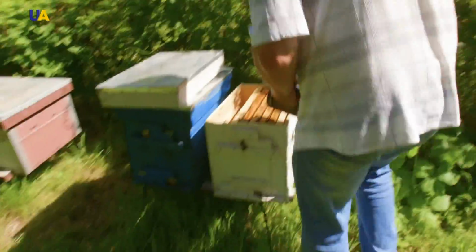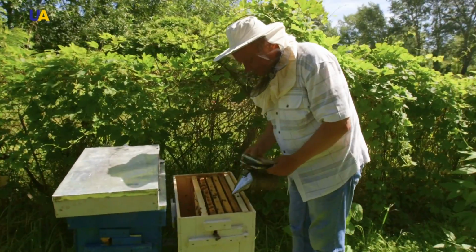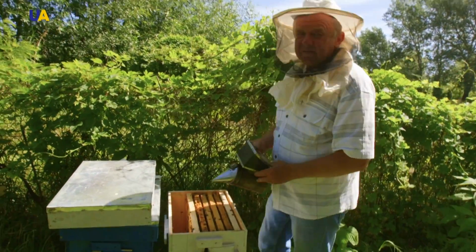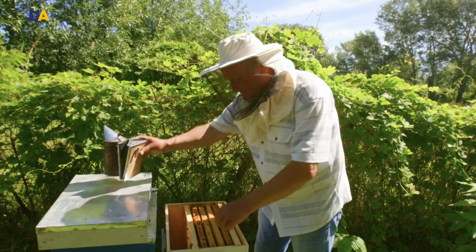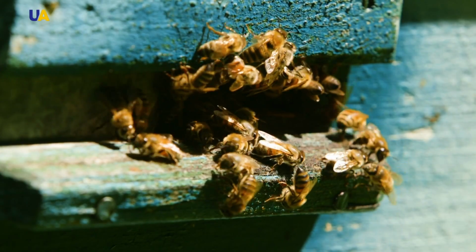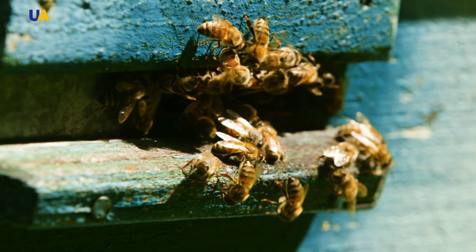Just a small reminder as to who the boss is. When you use too much smoke, that's not good either. Even though bees are able to stand up for themselves, humans have found a way to trick them.